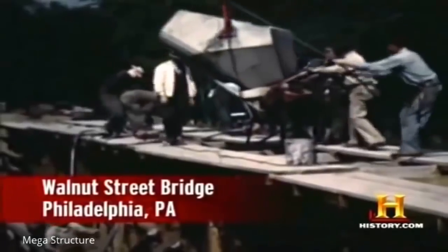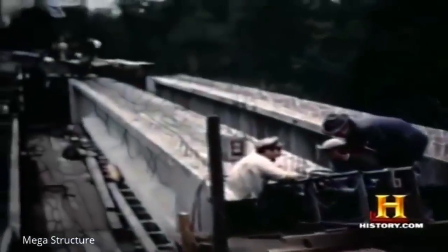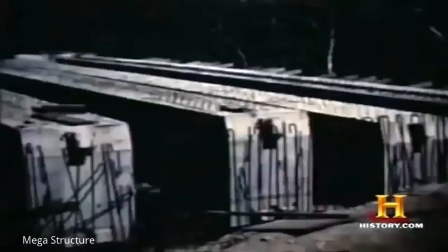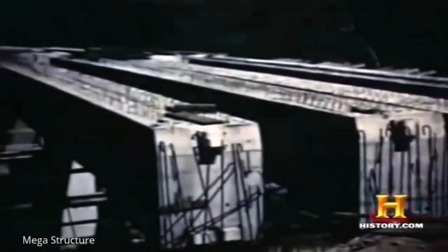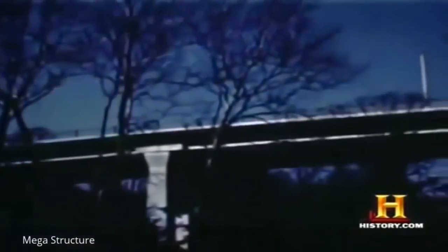It's the Walnut Street Bridge. This bridge came along while pre-stressed concrete bridges were undergoing a lot of development. The Walnut Street Bridge proved to American engineers that pre-stressed concrete could be used for large public works projects. Other bridges would follow.